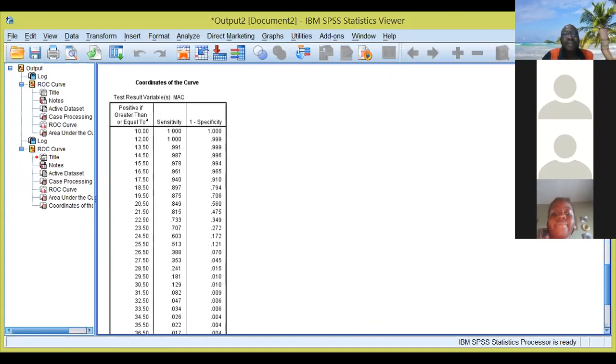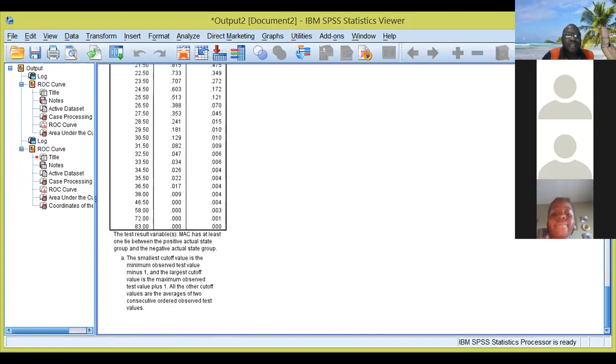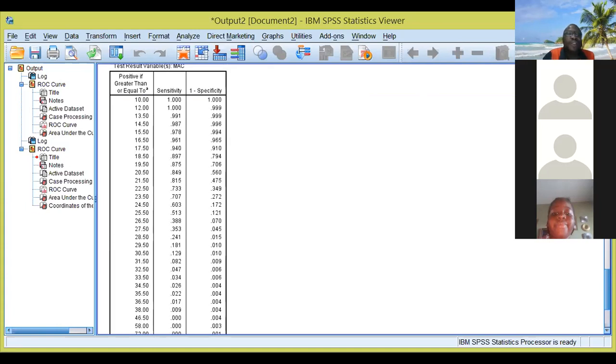Can you see this coordinate? Let's see the length of this coordinate point. It's okay. So what he does here is that he just tries to tell you how the computer plotted this thing. You see the first column, positive if greater than or equal to. It's telling you the cutoff, different values. It uses all the different values as cutoff.